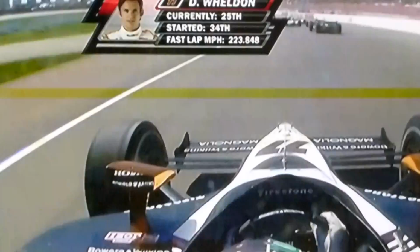Looking for Dan Wheldon. Started 34th in this field. He has moved up 10 spots. You're on board with him. And one thing he was worried about going into this race was all that dirty air created by 34 cars. But right now, the position he's in, he actually has a small advantage because everybody else has opened the air in front of him.